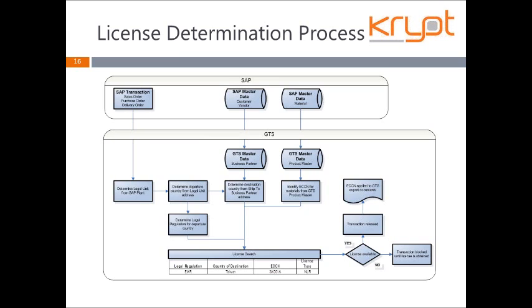Here's an overview of the license checking process. I see this as really being the heart of GTS. And so you can see in the upper left-hand corner is where you have different documents that are being created: sales orders, purchase orders, deliveries, etc. And as they're created, when they're saved, then they're screened by GTS on a real-time basis. Then GTS goes through this license determination process, which is quite complex. And there's different criteria that it looks at in determining the proper license and whether the license is in place.